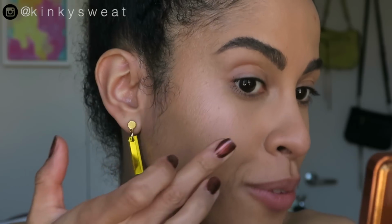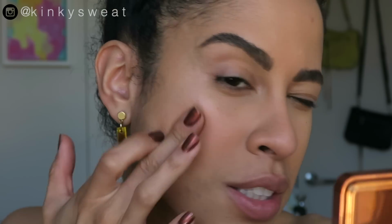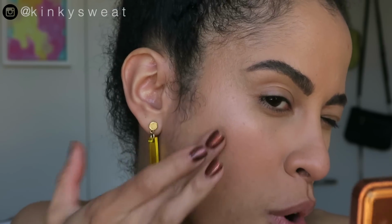I'm gonna take some on my finger and just place it on my cheeks. Oh, I see it, I see it. I put down the exposure because with natural light, it'll be very hard to see these products. They're so, oh, wrong way. Oh, I see. Oh, that's pretty.